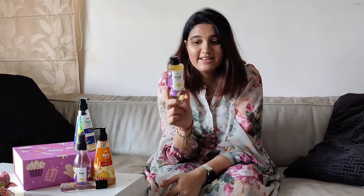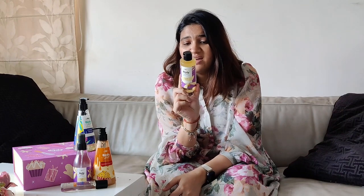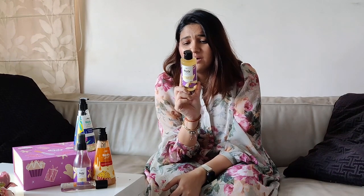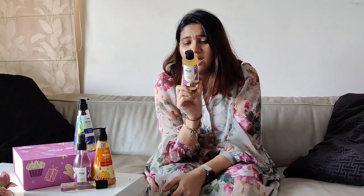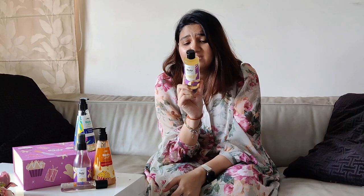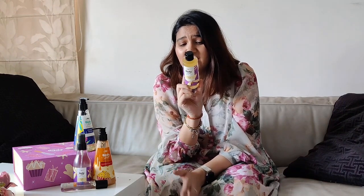It smells like vanilla in a bottle. That's exactly what it smells like. And let me read out what the ingredients for this is. It has sunflower seed oil, it has avocado oil, it has all these different types, seed oil, fruit oil, like itne different types of oils here.